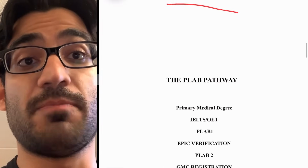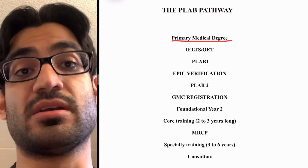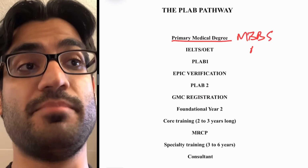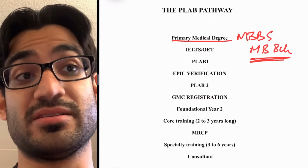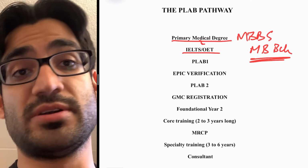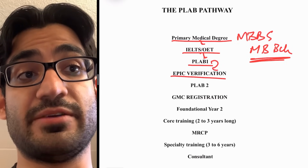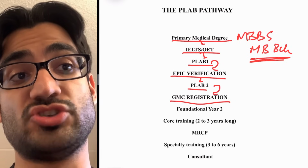Now let's talk about the PLAB pathway. The PLAB pathway starts with you first getting your primary medical degree. This could be your MBBS degree, or this could be your MBBCh degree. So PLAB cannot be given in medical school. Once you're done with that, you have to write either IELTS or OET. You don't have to do both of them. Once you're done with your English testing, only then can you do PLAB 1. Then you can apply for EPIC verification. After that is PLAB 2. Once you're done with these exams, you can get GMC registered.